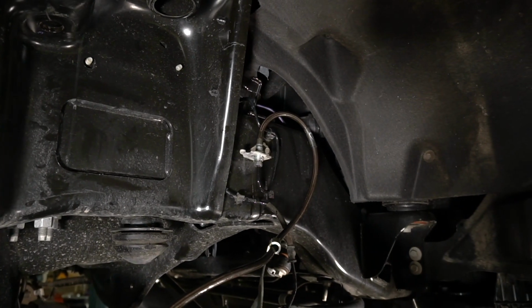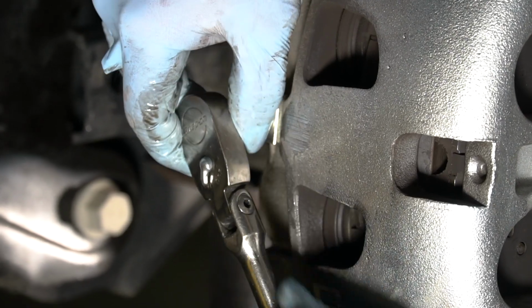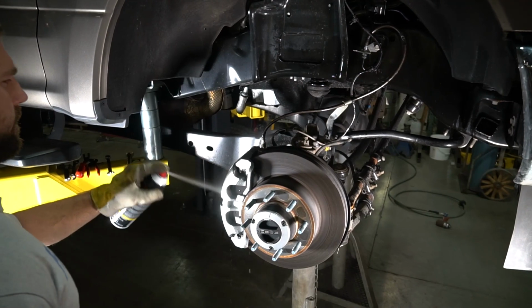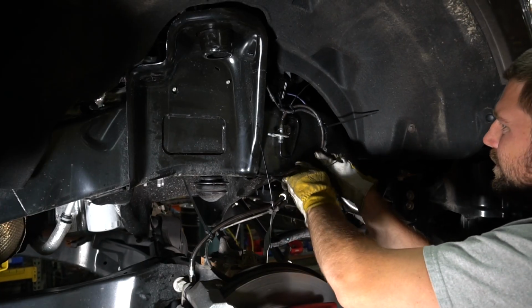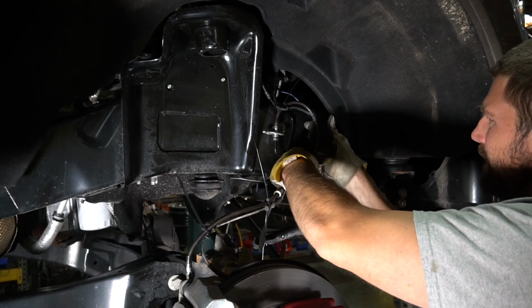To support the extended travel capabilities of these coil springs and the shocks that we're going to throw on these kits, we provide Crown Performance extended stainless steel brake lines. These give you the extra length needed to reach the bottom of travel without tensioning your factory rubber lines, and the stainless lines actually provide a much better and more firm pedal feel.